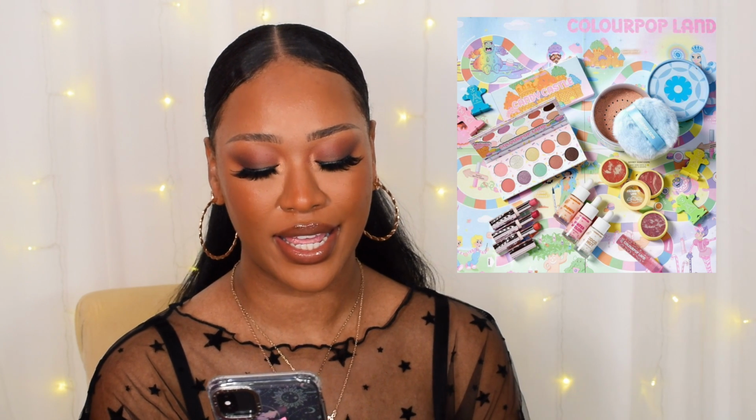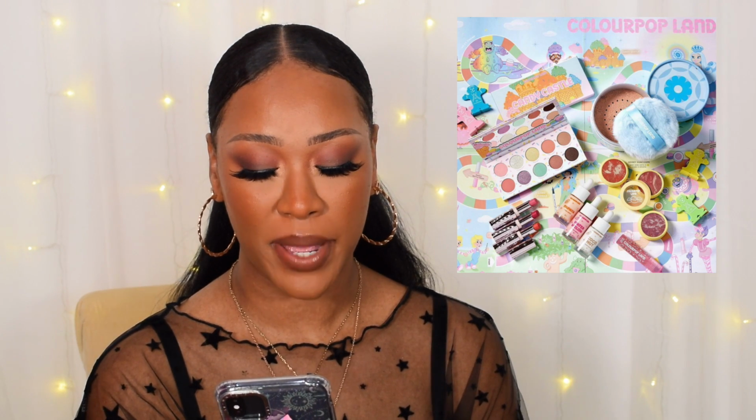So Colourpop has a new collection. It's in collaboration with Candyland. I really don't know what that is, but yeah, they have a collection with Candyland. The palette is not my style. They're quite pastel, light, pale shades.